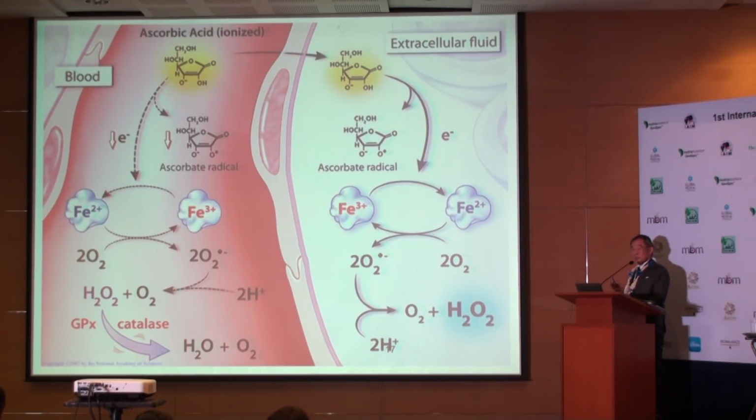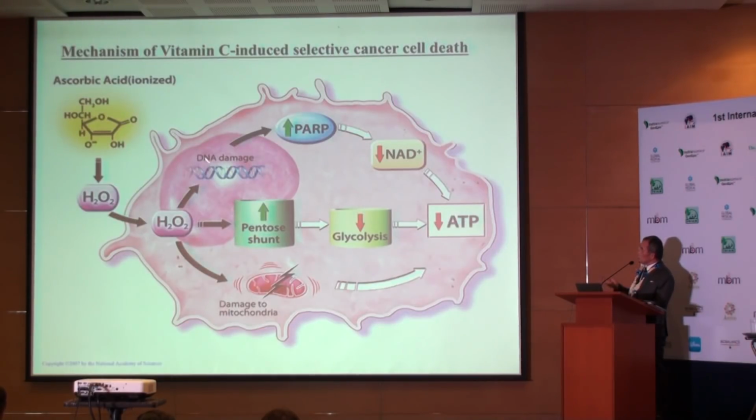However, most tumor cells have very low catalase. So the electron released and the Fenton reaction cause hydrogen peroxide, and this hydrogen peroxide enters the cancer cells and damages the DNA, disturbs glycolysis and glycometabolism, and also damages the mitochondria and decreases the production of ATP, leading to apoptosis. So this is the mechanism of high-dose vitamin C induced selective cancer cell death.